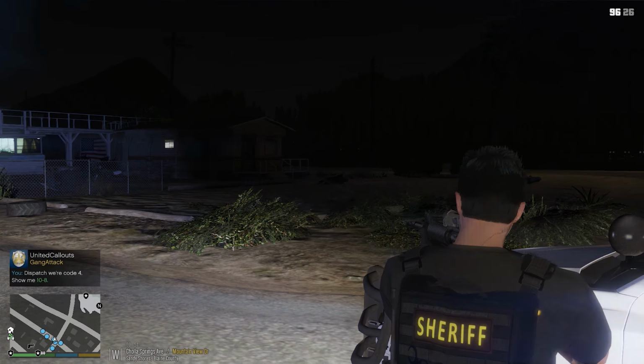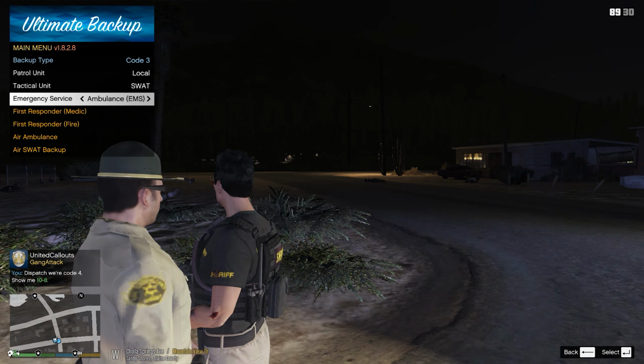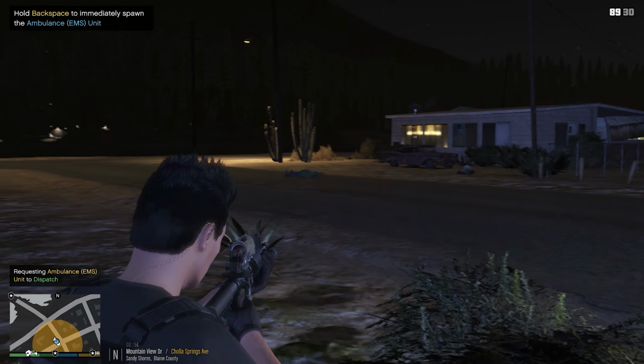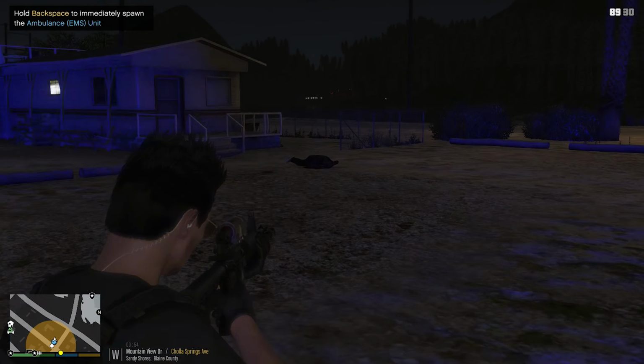All right, dispatch, we are code 4. All suspects are down. Can we get some EMS to my location, please, as fast as possible? All right, we're going to get some ambulance over here. We're also going to be shutting down this block right now. We're going to make sure all these guys are indeed down so they don't try to pull a move on us. I'm going to be collecting all the weapons from the scene, and then we'll go on from there, guys.